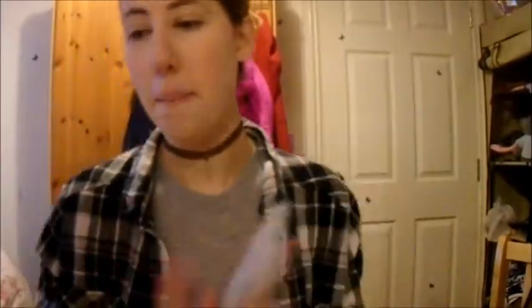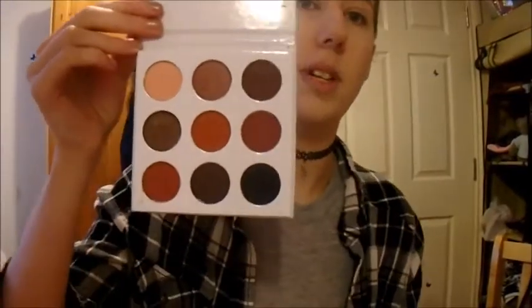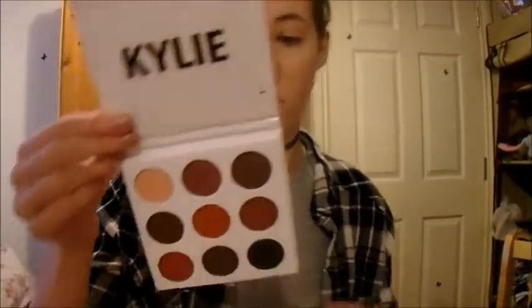My eyeshadow palette, as you can see, is a Kylie palette, but it's not actually a real Kylie palette. I asked my boyfriend to buy me one, and he went on the wrong website, and it came out to be a fake one. It's meant to be the bronze palette, but it has really nice shades in it, so I still use it.